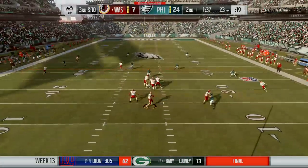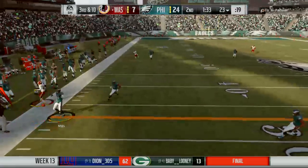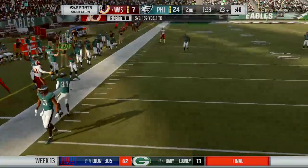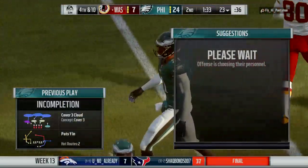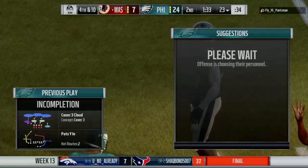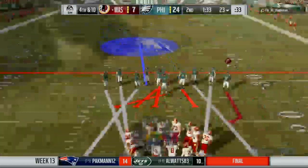On third down, Griffin. And he couldn't hang on. Almost an interception there defensively. Instead, it brings up fourth. Not only was the call spot on, how about the execution of that defense right there?